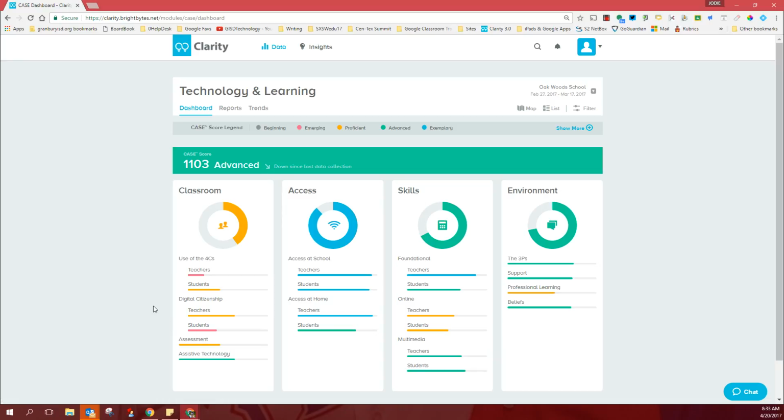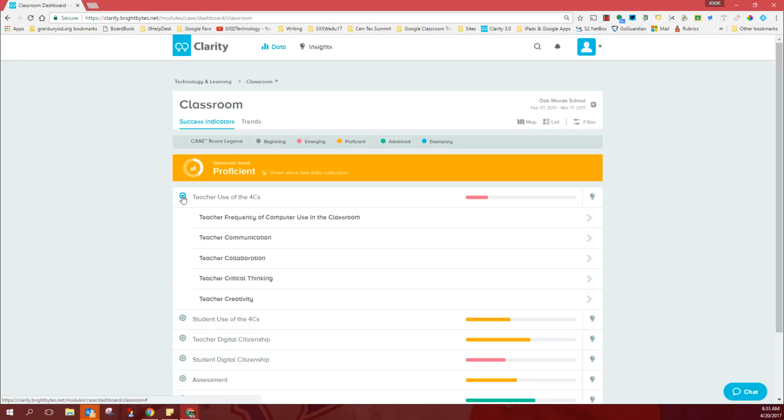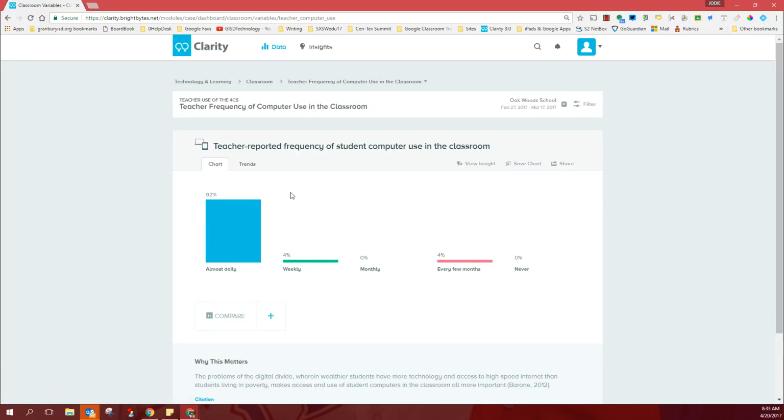So what I would like to offer you, after you have a chance to look at your dashboard, and anywhere you click on this dashboard will give you more and more information. If you click on the classroom domain, you can break these down. Let's look at the teacher's use of the 4 C's, for example, and you can choose one of these, teacher frequency of computer use in the classroom. And these are the results just of your campus. So 92% of the teachers on your campus are using computers in their classroom almost daily.